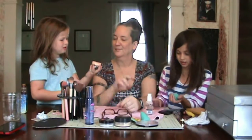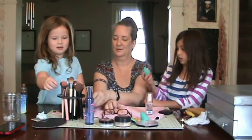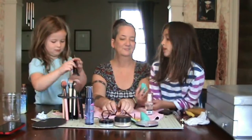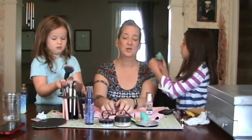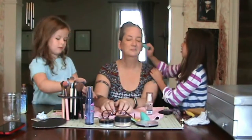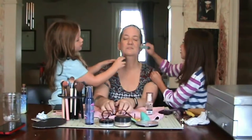There's the top. Now I need this. Here you go. Use this fat brush. You can use a blender too, or does she need a brush? She can use a blender or a brush. Okay, I'll use a blender. All on this side. Yep. We're gonna put ours on our sides.